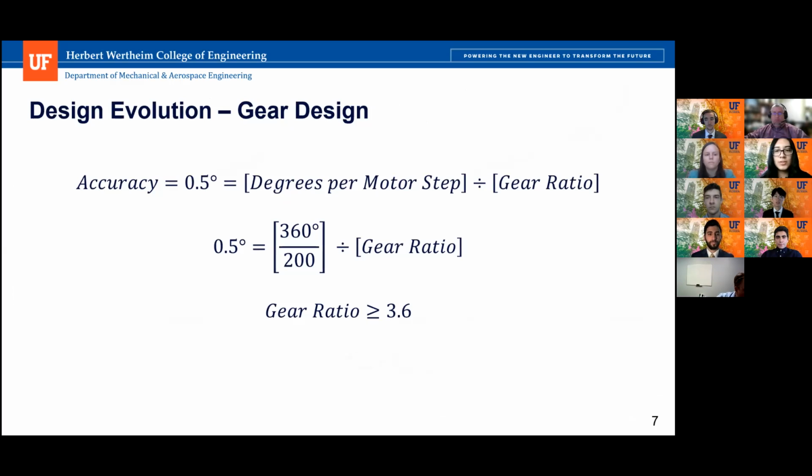Our first design evolution included the gear design. We knew that we needed to have enough gear reduction to achieve the 0.5 degree accuracy required in the customer needs. We wanted to keep the reduction reasonable so that the heliostat would still be mobile in situations such as going through the homing sequence and going to the danger position when needed. Since the NEMA 17 motors divide a full rotation into 200 steps, we found that the gear ratio needed to be at least 3.6 and therefore decided a 4:1 ratio would be our goal.